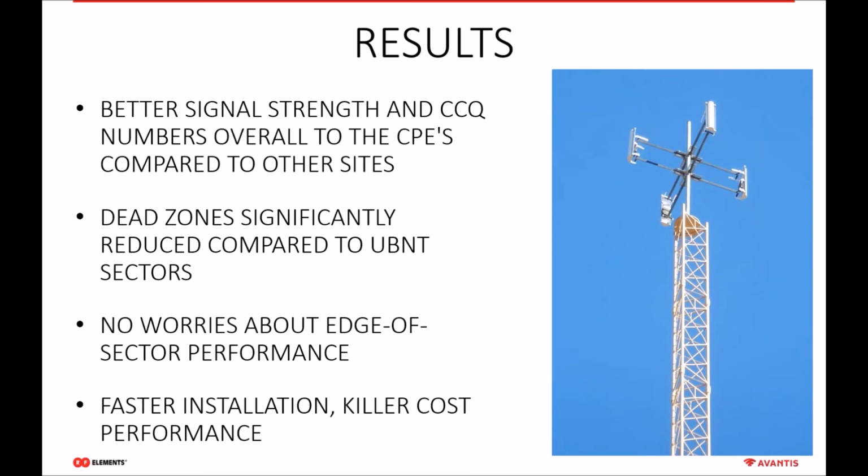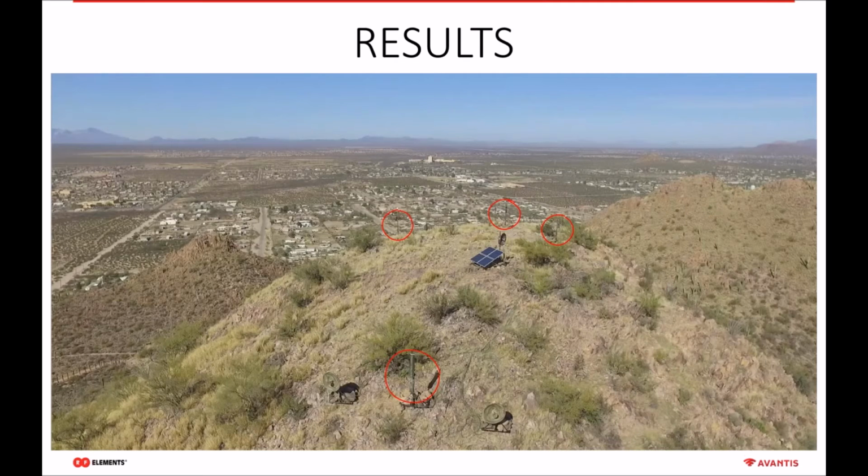When they installed the antenna, it took a third of the time usually necessary for an installation. So they really found what they were looking for, and decided to build another site using just a sector carrier class antenna. This is a picture of such a site. In the red circle you can see 4 sector carrier class antennas covering the area all around this hill. So this was the use case of Blue Spam Wireless, or WISP, in the US.